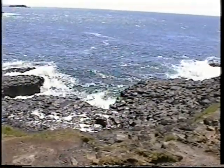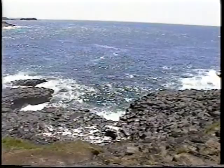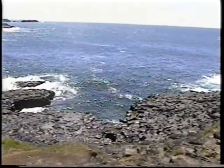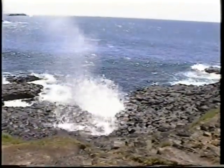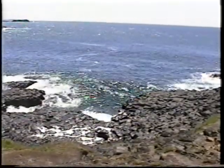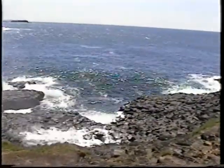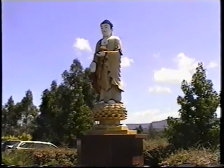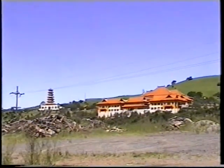Little blowhole. Street of Kiama. The foreground doesn't do much for it, but this is the Buddhist temple near Port Kembla.